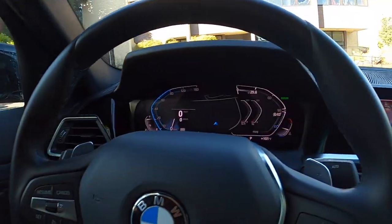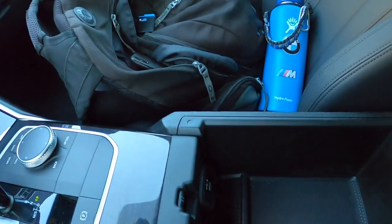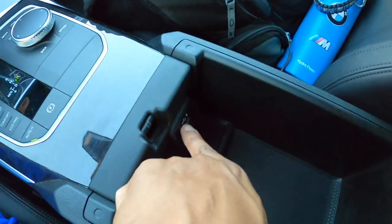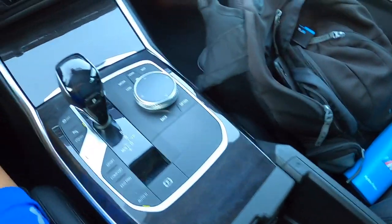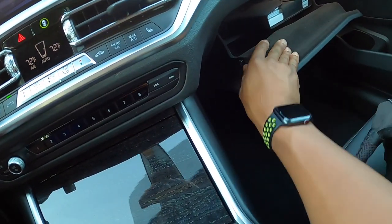Let's see. Going to the center console. Have a fast charging USB port. See the lightning bolt that tells you, because the others don't have lightning bolts. So that's just more of a trickle charge. When it's the fast charging, it's going to have a lightning bolt next to it. Glove box, dampened, felt lined.